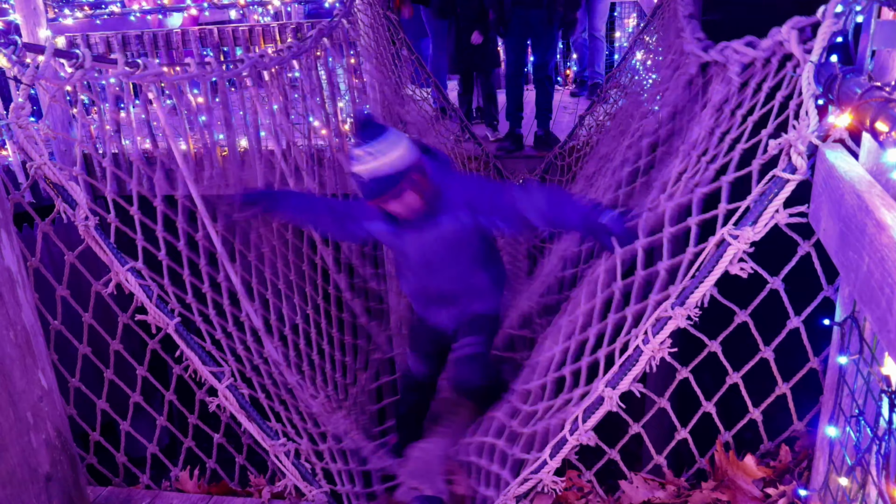When we have visited in the summer months, this treehouse-like structure has been open for the kids to play on, and I was pleasantly surprised to see that it was open this evening as well. The kids love this spot and they loved it tonight, just like they always do.